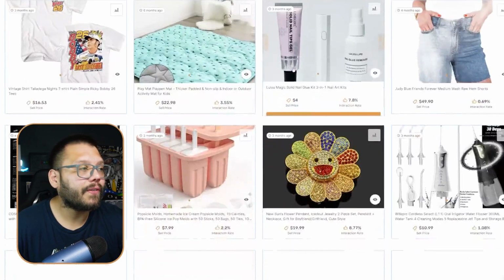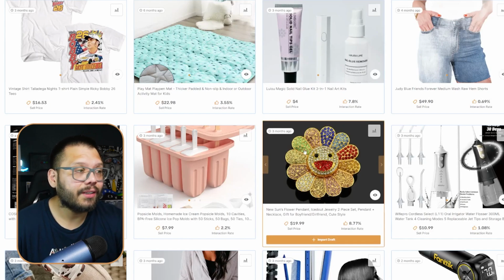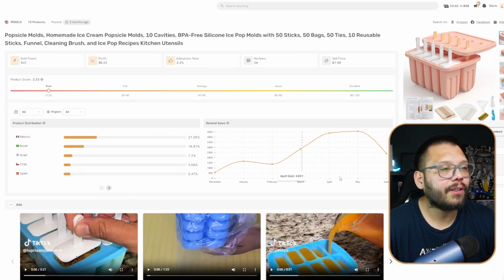Now, you can go through all of the different products on here, and you're going to find a wide variety of different products. So if you just scroll through a few of them, let's go ahead and check out actually this one right here. I actually just saw one of these popsicle molds on my TikTok account a few minutes ago. And once you click into it, you have all of this information.